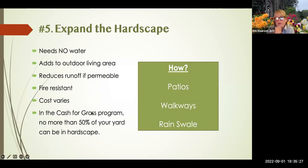So you can also expand your hardscape. When you do that, it doesn't need any water. It does add to your outdoor living space, and reduces runoff if everything is permeable. And like I mentioned at the beginning, if you're doing the Cash for Grass program, 50% can be hardscape, but it has to be permeable. And Napa does not allow artificial turf. I just read that the state of Nevada is allowing artificial turf as one of their replacements. So that's kind of disappointing, but it's not Napa.